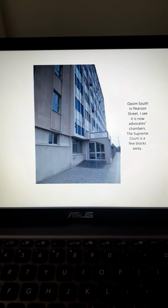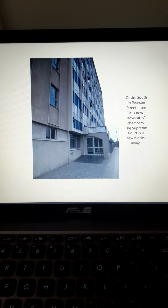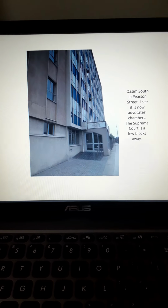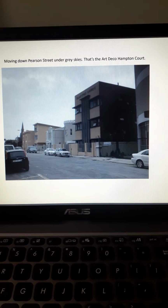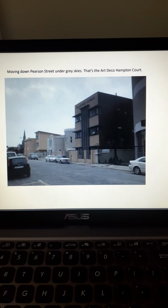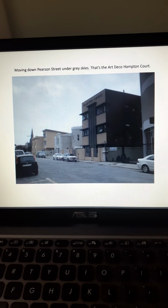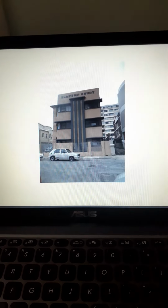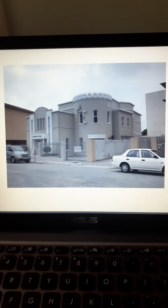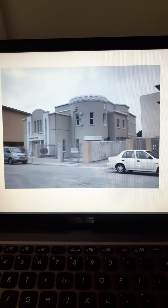Across the road from it, in Pearson Street, is Oasim South, which I wrote here is Advocates' Chambers, but I know there were doctors' rooms here as well. So moving down Pearson on this rather grey day, there's this nice Art Deco Hampton Court. Although I suppose better colours could have been chosen, but still. And then this interesting building. Architecturally, I'm not sure how you describe it, but it's certainly nicely preserved.